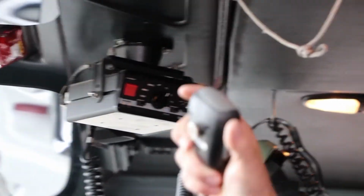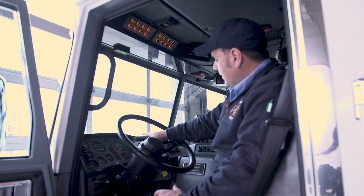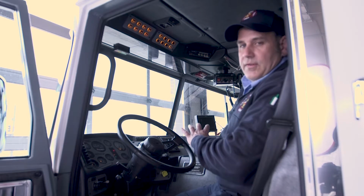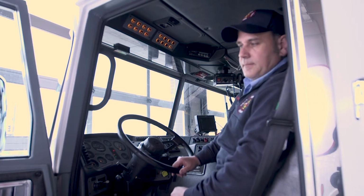Down here on the main dash is just more of the truck controls, the engine, the transmission, the fuel, and stuff like that is on here. And then over here again is just kind of a combination between the two. Some of it has to do with dealing with the truck itself, others have to do with turning on the hydraulics or the pumps of the ladder truck.